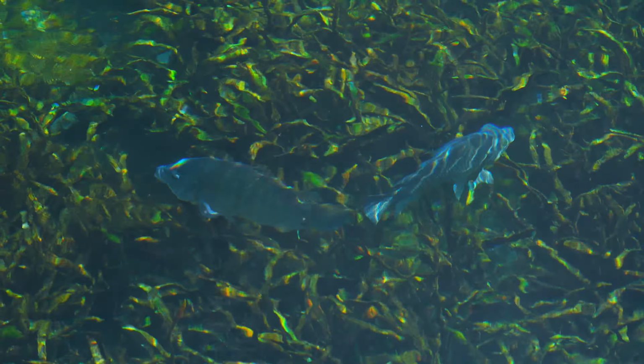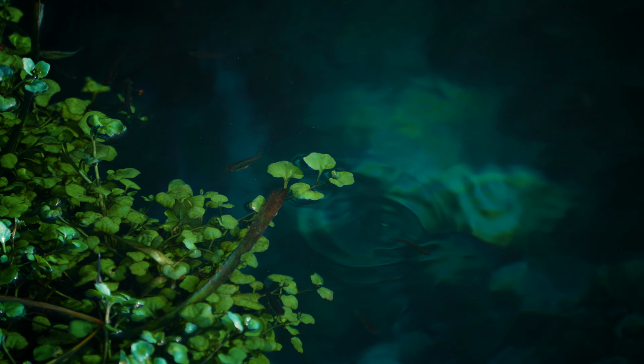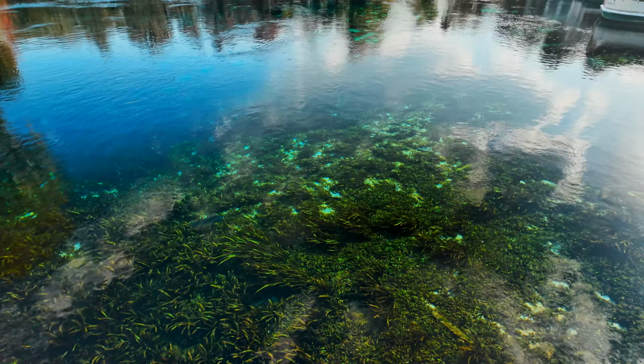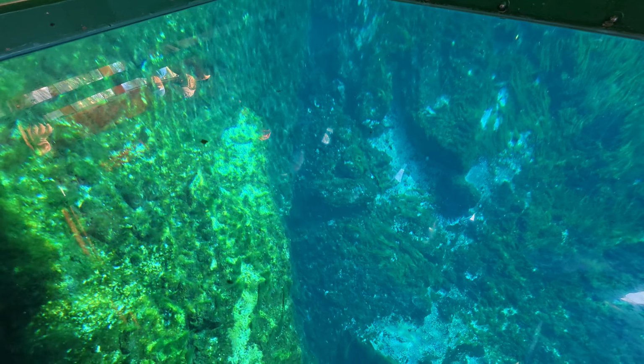There is this beautiful boardwalk overlook point where you can see the head spring at Silver Springs State Park. It's like right in there, and look how clear this water is. Absolutely incredible. And of course, you can also see that same head spring when you are on the glass bottom boat tours.